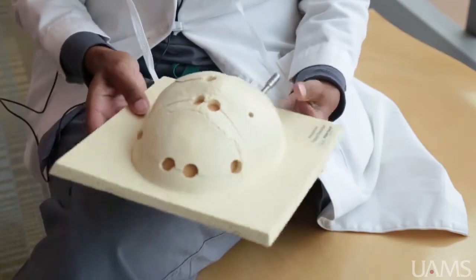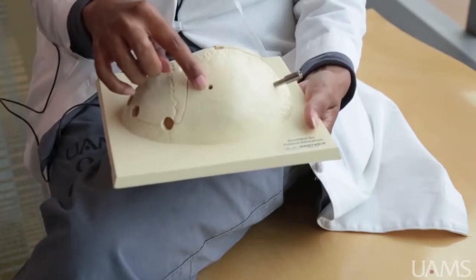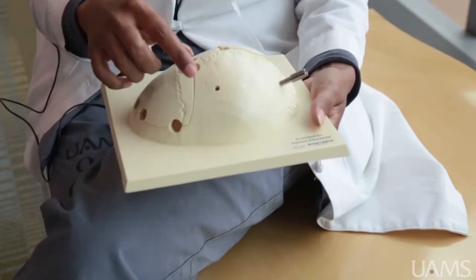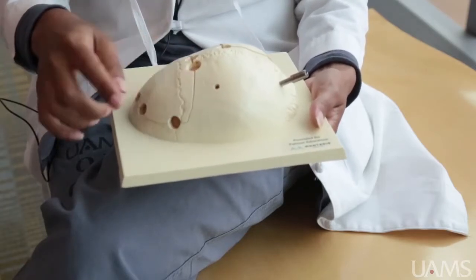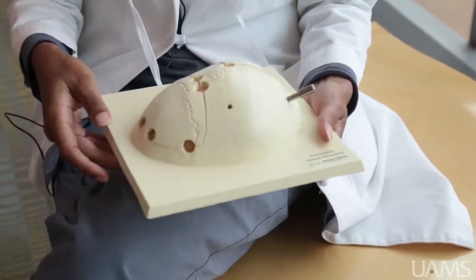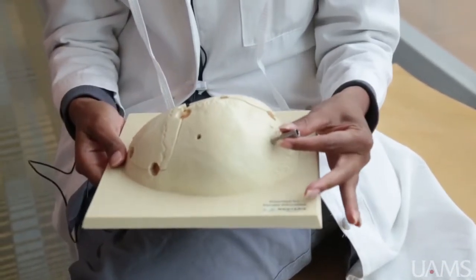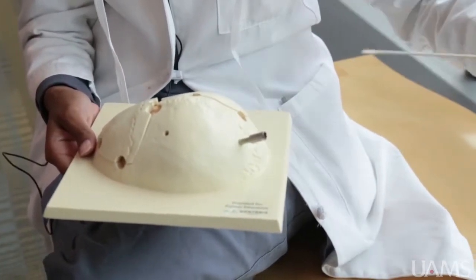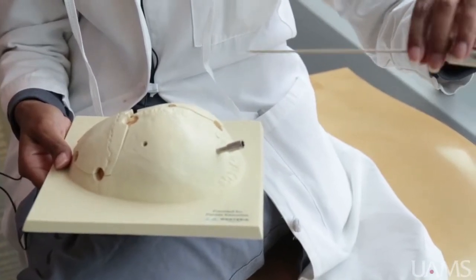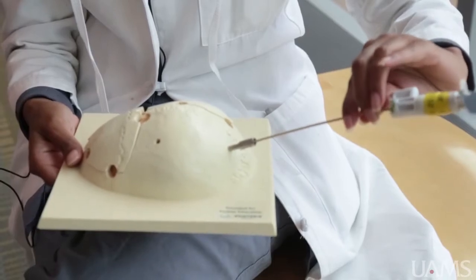But in this system, we make a tiny hole that is, as you can see, the size of a number 2 pencil eraser. The incision that I make is actually the width of my index finger, and then we attach a metal bolt, as we call it, into the skull, and then we can pass a laser fiber that's very thin and flexible. We can pass it here, and it passes into the brain.